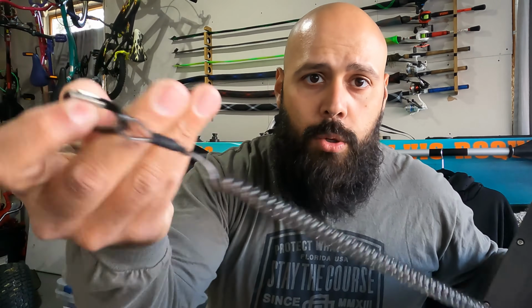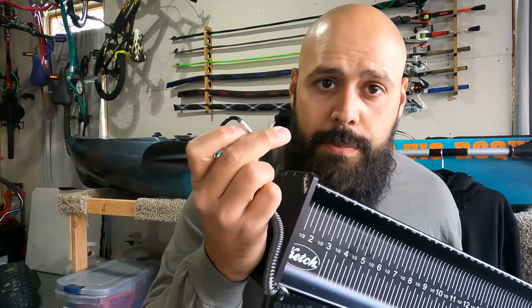So one of the things you're gonna wanna do is attach some sort of tether to it. So this is just a tiny one with a carabiner, and I just loop it around my kayak seat. And I'll put a link to the tethers below as well.